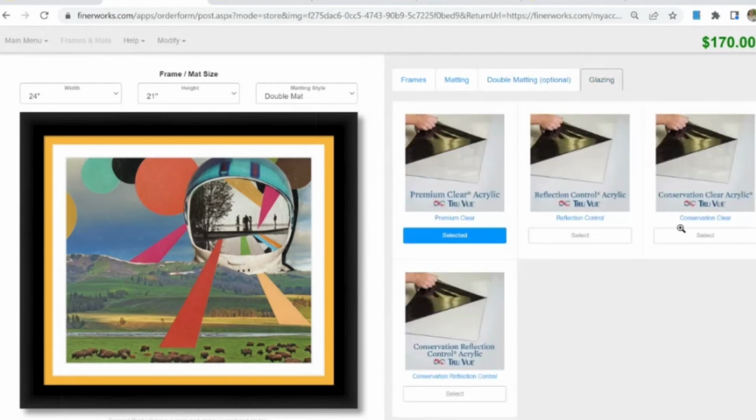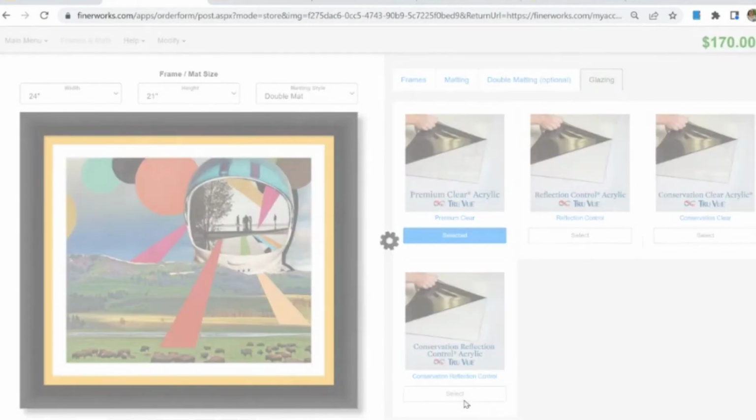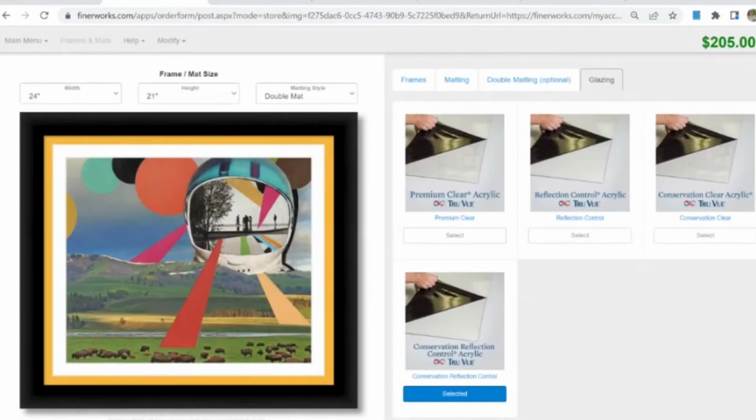On the glazing, let's say I go ahead here with this conservation reflection control. And then it's all set, and I would just save it to inventory. You'll see it's at 205 up at the top right. Again, it'll be listed at 3 times that amount. Save it to inventory there.